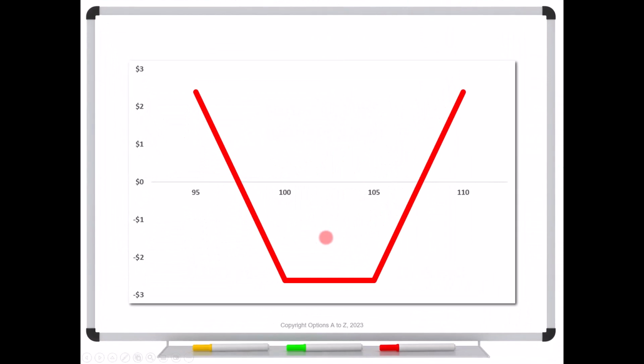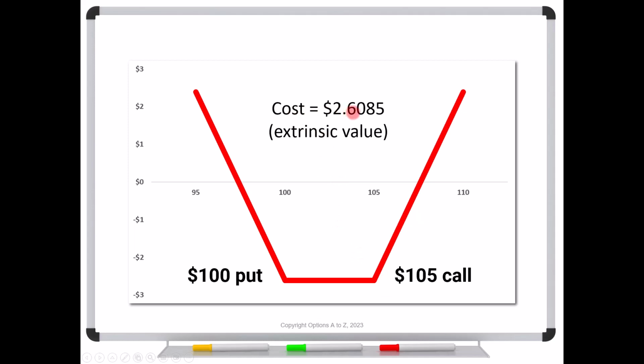So if we zoom in on it here, there's our 100 put, our 105 call, and the cost that we saw was $2.60 roughly, but that is all extrinsic value. And that means that if the stock closes between 100 and 105, down in this flat area, you are going to lose the full $2.60.